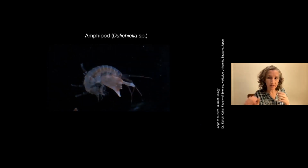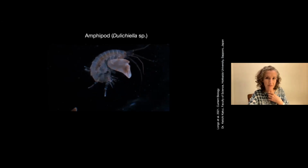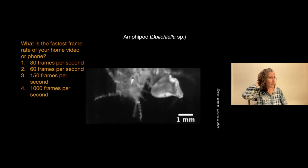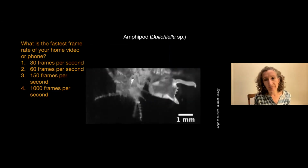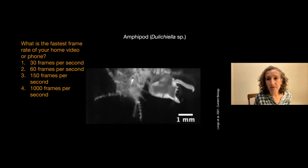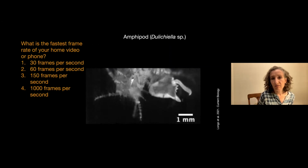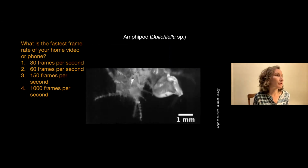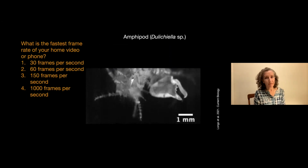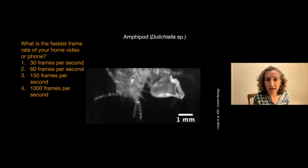But let's do one more intuition check on these critters. That's a real-time video taken with somebody's nice little handheld camera. And here I've slowed it down. I'm going to tell you in a second the speed that our high-speed video cameras use to capture this motion. But before that, I'd like to probe what you know about imaging. If you've taken a video with your home video camera or your phone or your iPhone, how fast is the frame rate that you can film at? So super cool numbers coming in here. I can't wait to share this with all of you.